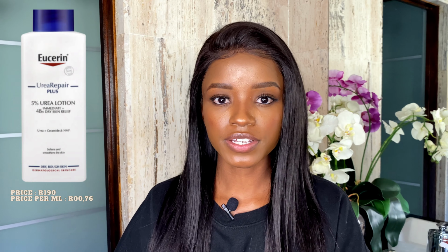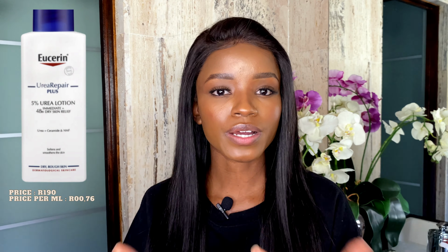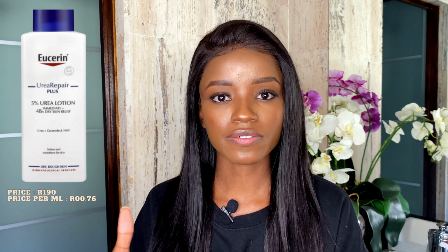and that's what we like. We like intentional skincare, and this product is going for 190 Rand. It might sound expensive, but you're actually paying 76 cents per milliliter, and putting it all together, it is the most beneficial for the skin. It is the most affordable as well, and that is why this product is at number 1.